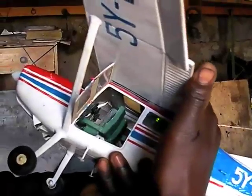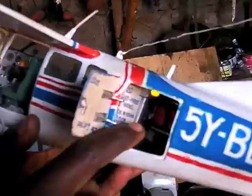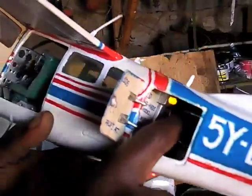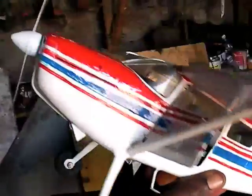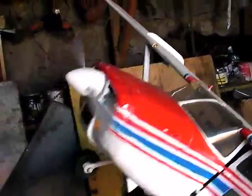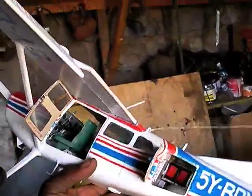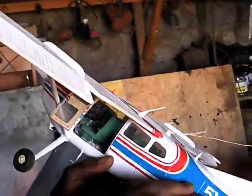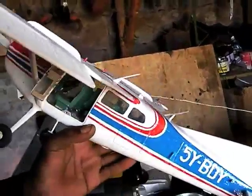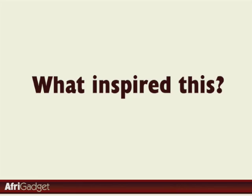So how do I turn off and turn on the lights and the engine? There's a switch here. Two switches. There's one for that, one for the engine. You see, now it's off. The engine has stopped. And then for the lights, there's this one. The lights are off. Nice. So after you've done, then you close. Each door has got a hinge.